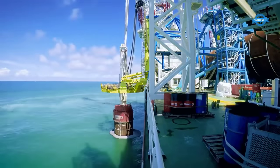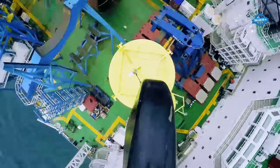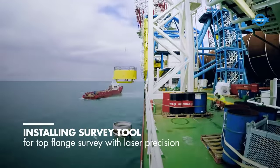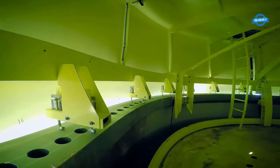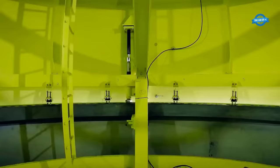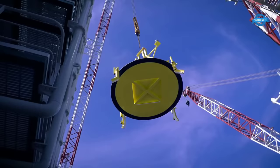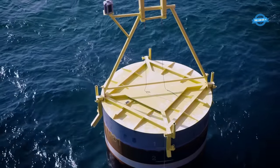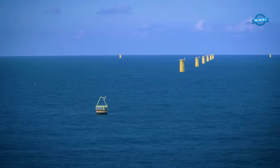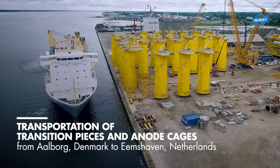The installation process was spearheaded by the Sea Jack Skyla, a new generation jack-up installation vessel equipped with a crane capable of handling 1,500 tons. This vessel was responsible for installing the monopiles, while the Sea Jack Zaratan transported and installed the transition pieces. The installation strategy involved transporting three monopiles at a time on the Skyla and six transition pieces at a time on the Zaratan, ensuring the project proceeded in sequence.